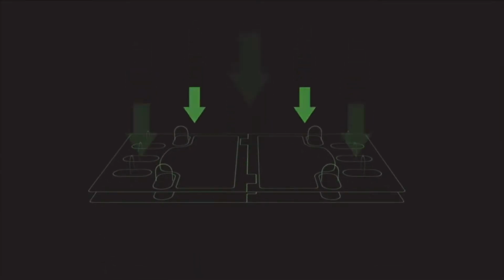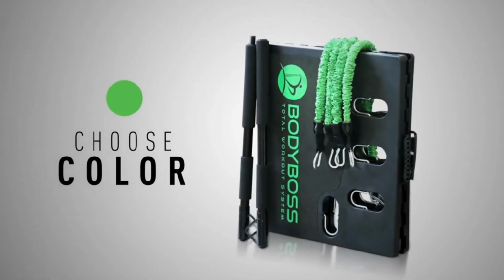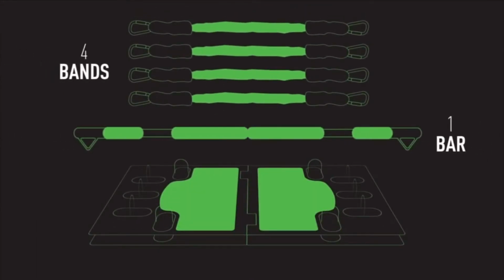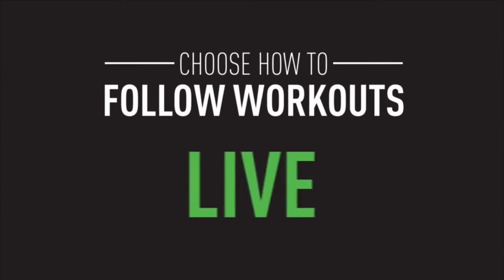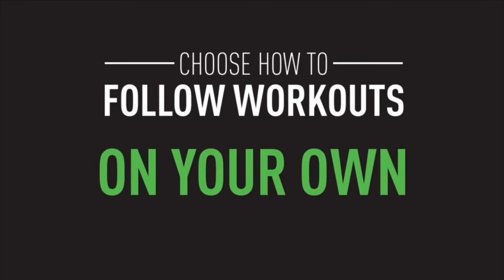The Body Boss is lightweight, made of high-grade injection molding, and capable of handling hundreds of pounds of force. The underside has non-slip feet for safe use on any surface. The adjustable posts make for easy storage. Starting from day one, you can choose your color, green, pink. You can choose your package. And choose how you want to follow workouts. Live, replay, program, all on your own.